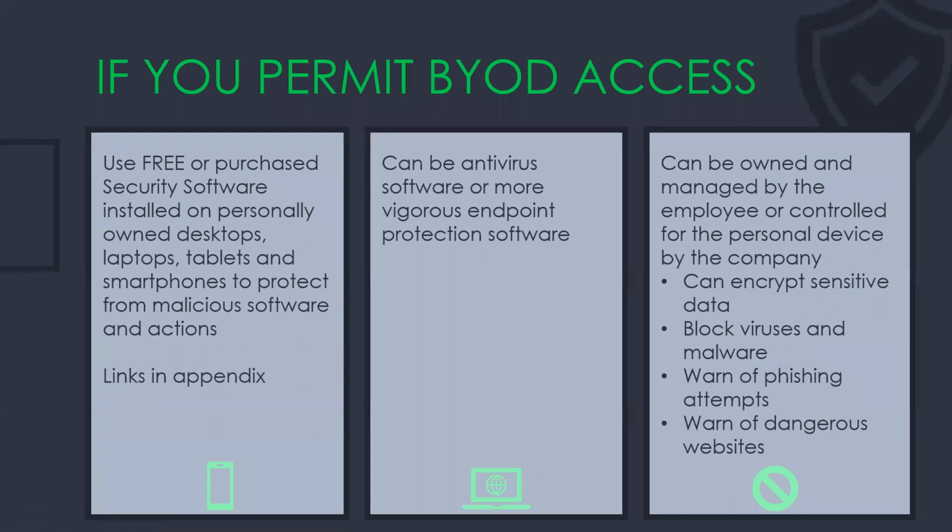I referred to, and we'll get to a list of some free options. If you do allow personal devices to access company data, use free, or you can purchase them, security software. Plain antivirus, or you can have more rigorous controls. Most of the free options are managed by the person. For example, if you allow employees to read company email on their personal phones, you can give them an option, like, here's some free antivirus for Android, for Apple, download them from the Apple or the Play Store.